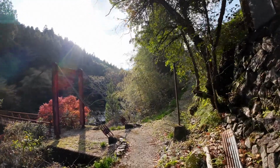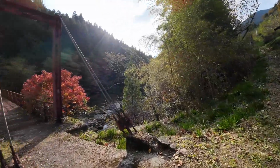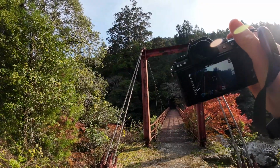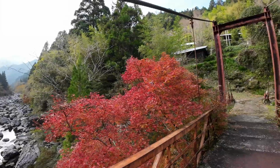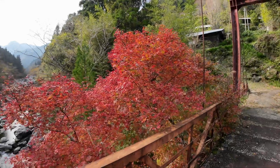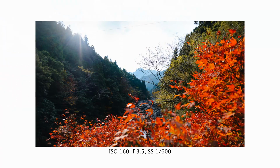And now we make our way down to the bridge, which just looks unbelievably old, but beautiful at the same time. So yeah, we'll get a picture of it. The water's so clear, and yeah, you got the autumn leaves coming through, but the bridge just looks like it's gonna fall down at any moment, so I probably won't stand on it for too long. I think getting a picture into the valley with these leaves in the foreground.